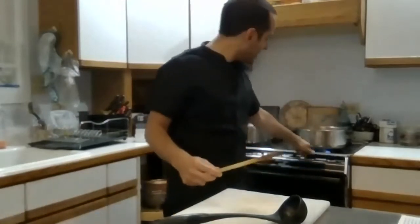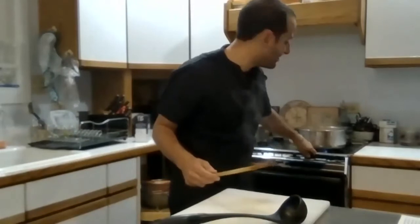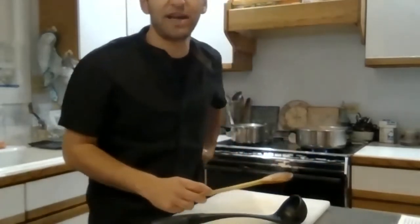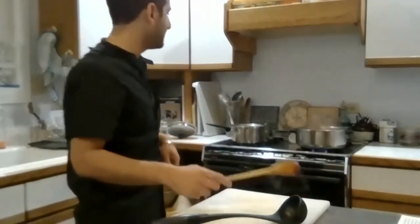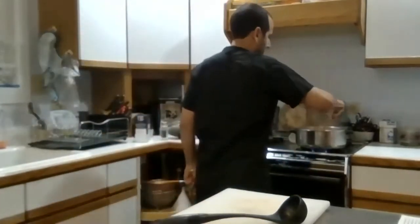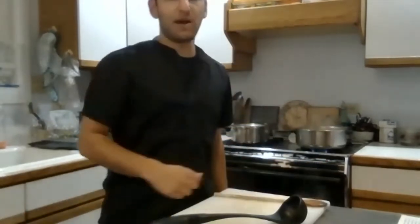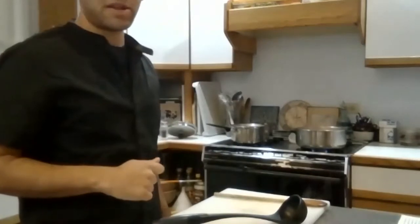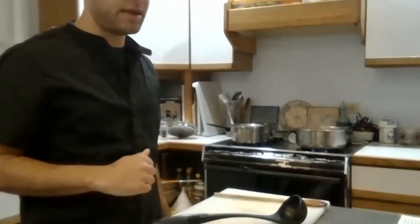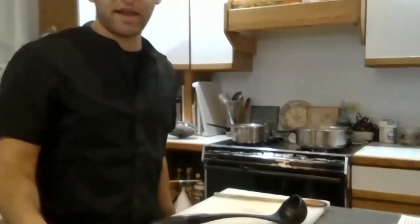Okay, so my stew is at a boil. I'm gonna turn down the heat. The liquid is already pretty hot if you were making broth along with me, so it came to a boil relatively quickly. I'm gonna let that cook down for about 10-15 minutes until it gets a little bit thicker from the beans, and we'll get back to that stew in a minute.